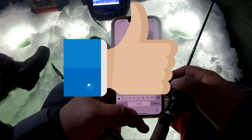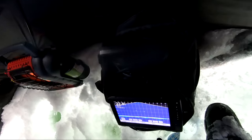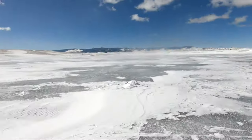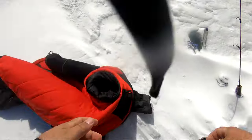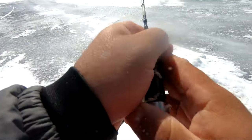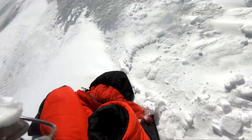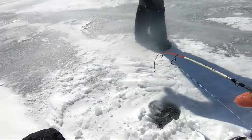Hey, jawjacker on the right. Jawjacker's off, too bad, I have two. Which one? Oh yeah, I'm on. Can I get your help, Ben? Ben, this jawjacker is buried, guys. Super buried. It's a nice fish, I think.